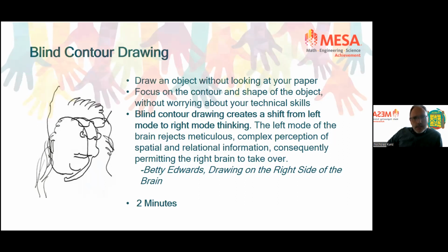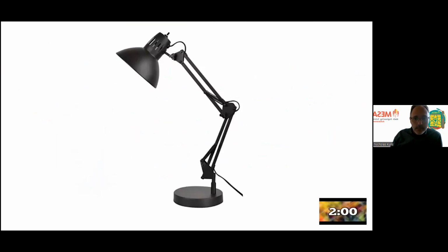Focusing on, whether you're a great artist or you never draw, we're all on the same page. We're going to look at this lamp and don't look at your paper, but really look at the image on the screen and focus on the contour, the shape, and we'll see what happens. Just a second here. I'm going to start this timer when it comes up here. Maybe we can all just, rather than sharing individually, hold up our piece of art at the end. So I'll start the 2 minutes now.